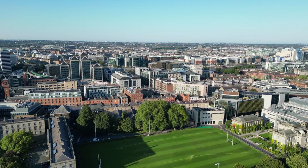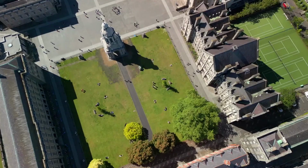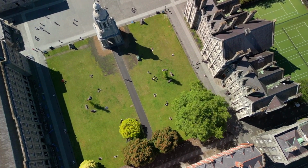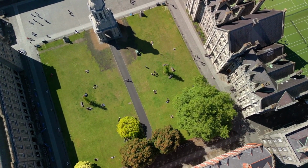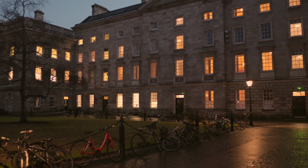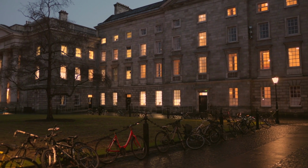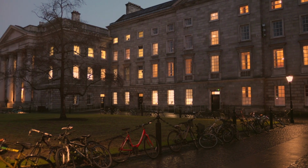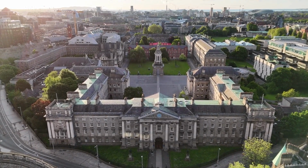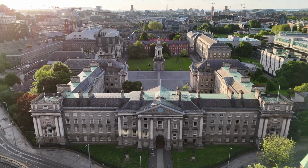Trinity College, founded in 1592, is Ireland's oldest and most prestigious university. Located in the heart of Dublin City, its historic campus blends classical architecture with modern facilities. The college is renowned for its academic excellence and has produced notable alumni such as Oscar Wilde, Samuel Beckett, and Mary Robinson. One of its most famous attractions is the Long Room of the Old Library, which houses thousands of rare books.